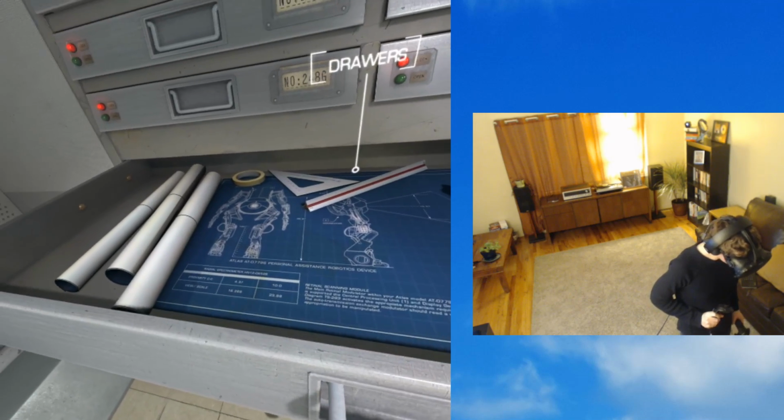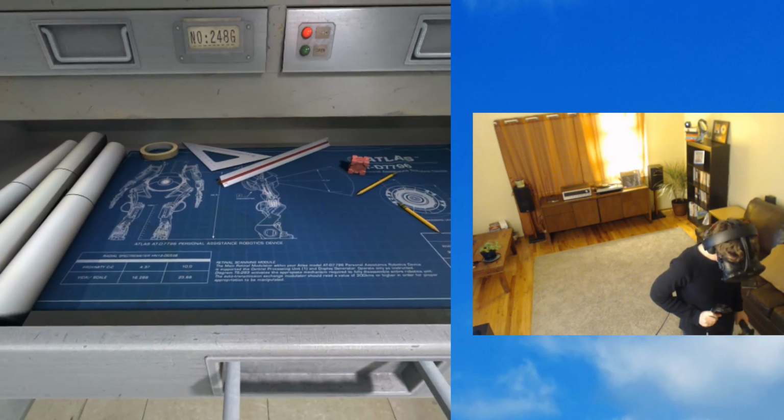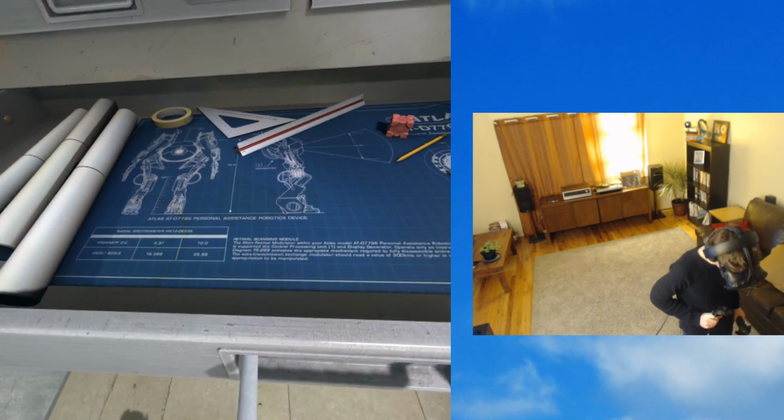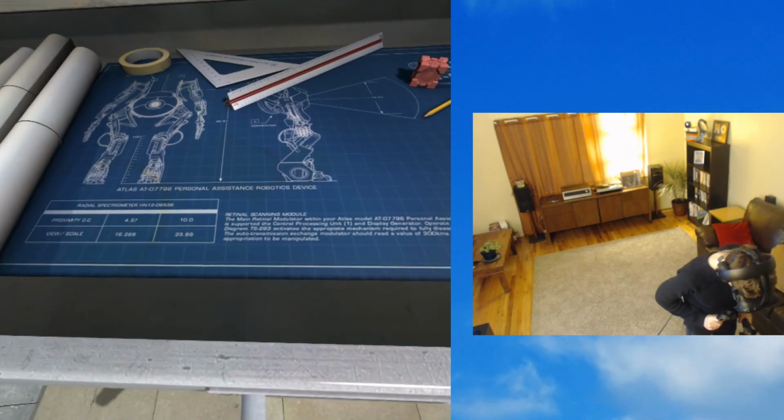And let's see what we got here. We got Atlas from Portal. Well, specifically from Portal 2 Co-op. If you didn't play that, you really should. It's very good. Oh wow, you can really read what this says.